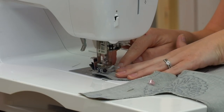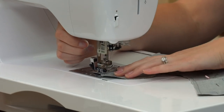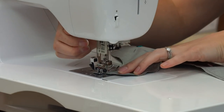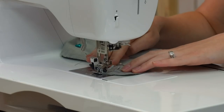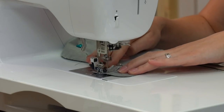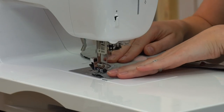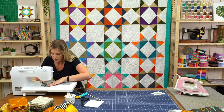All right, so the little trunk is the trickiest part, so just take your time. And it's only tricky because the curves are a little more sharp, so just take your time and pivot as you go. But you can do this. So remember, you can stop and lift your presser foot as you need to make those curves.